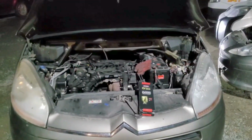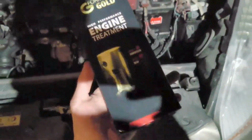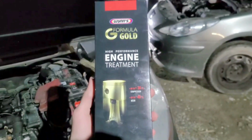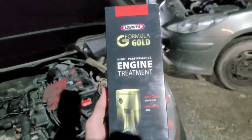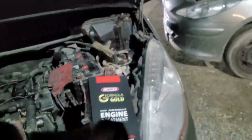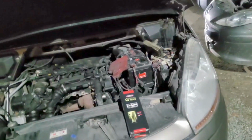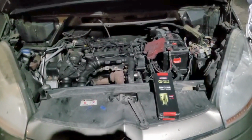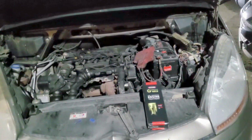We want to make same experiment on this car, but first we will add this oil additional to the engine, which has still oil in it. When we add this additional, we want to drive 100 kilometers and then only then leak all the oil and repeat the experiment and see how long it will last after driving 100 kilometers with this oil additional, just to see if it will make any difference, if it has any result.